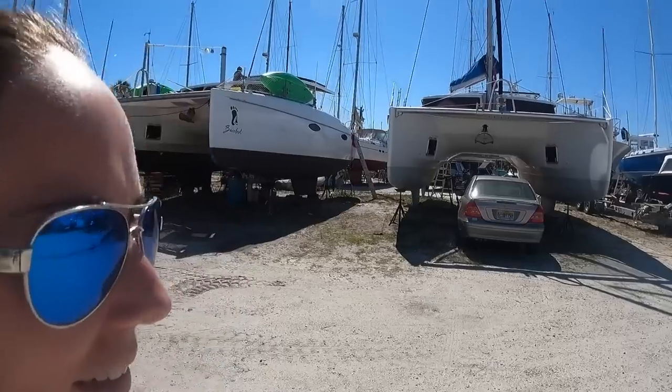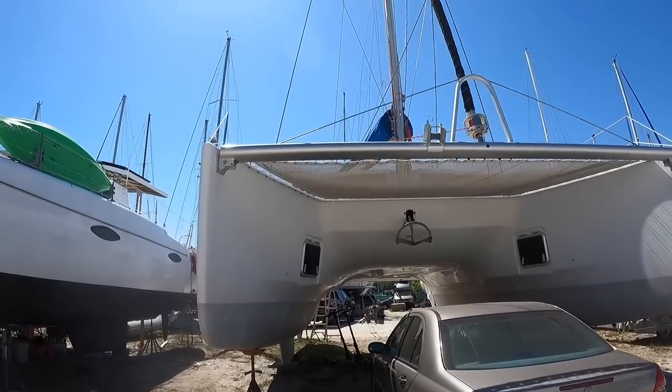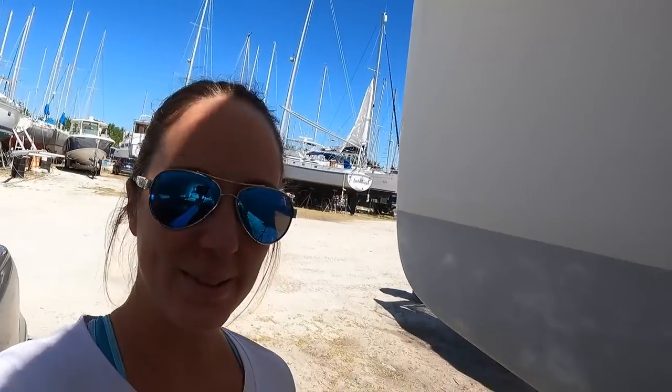So it's kind of cool, you can see behind me there's two Mahis on the hard next to each other, two identical boats. So this is our friend's boat, Irie Cat. Davey's going to be helping them a little bit with their electric motor installation. So they've managed to take out their old engines and they're going to put in torpedoes. So that's going to be kind of cool to see.